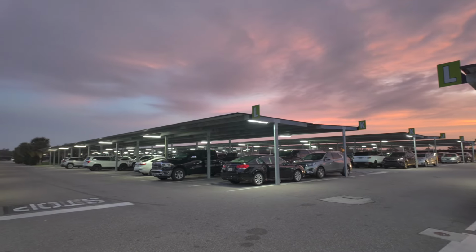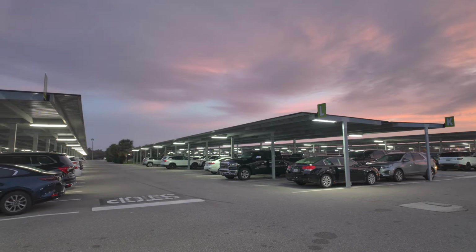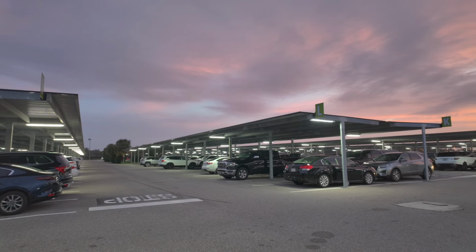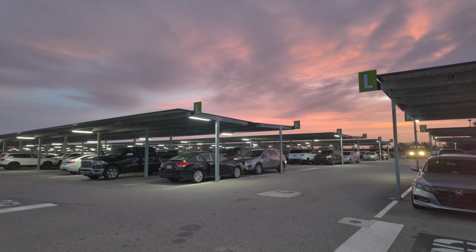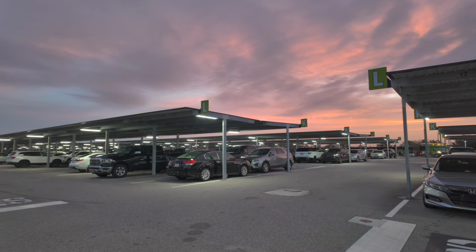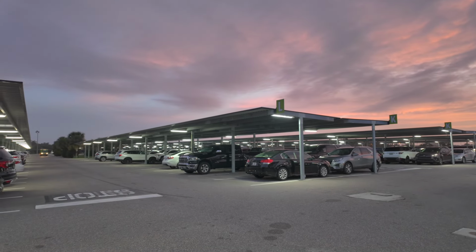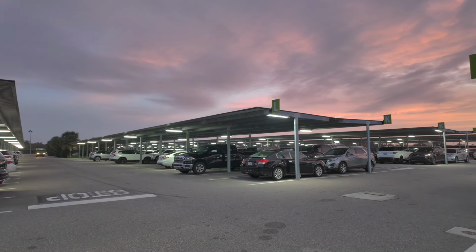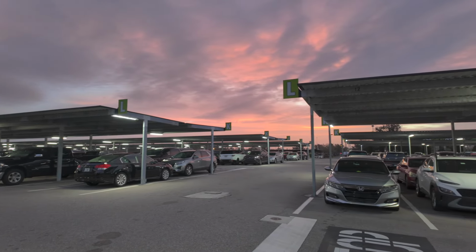And the more you park here, they have a rewards program, so you can earn some free days here as well. So we actually like it, especially, like I said, the undercover part. Obviously, it's not completely enclosed like you would be at the airport, but it's still undercover.